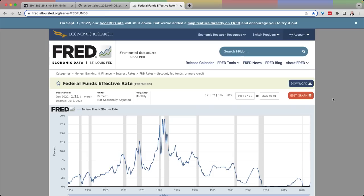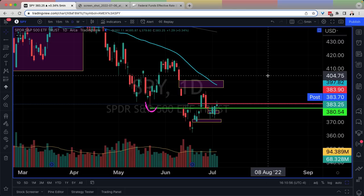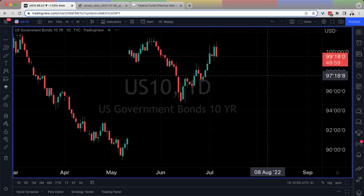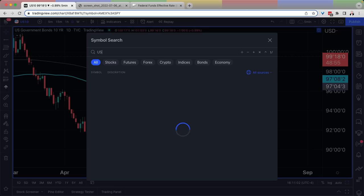So last thing we'll talk about here is just that if we look at the 10-year note, and again, the 10-year note is going to be basically the risk-free return, what you can get relatively risk-free, USO 10.